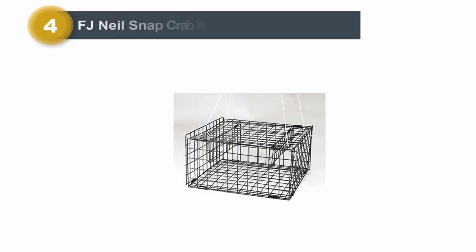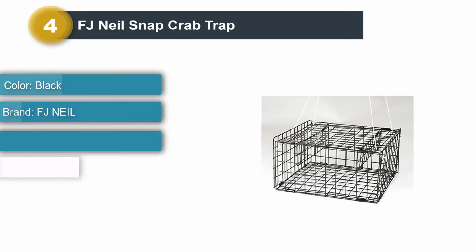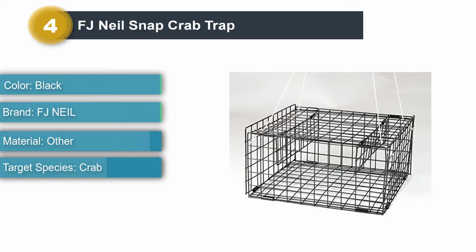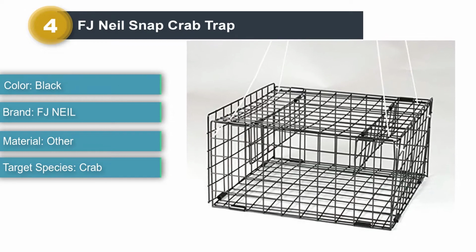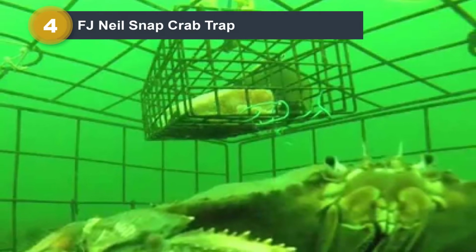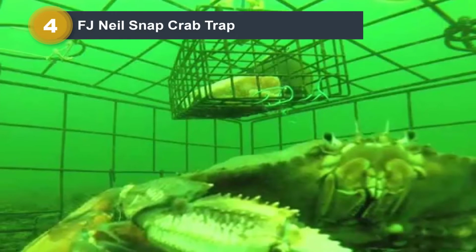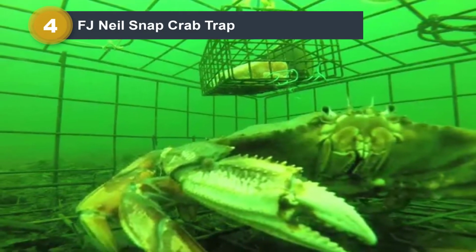Number 4. F.J. Neal Snap Crab Trap. The F.J. Neal Snap Crab Trap is the best folding crab trap that has 2 large side entryways to maximize the amount of crabs that can find their way to the bait. The box design is durable and securely holds crabs but is also collapsible. This crab trap easily folds completely flat for fast storage and simple transportation, which means you can take it from the car to the boat without a struggle.